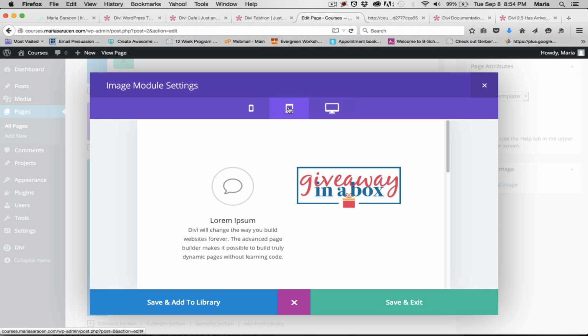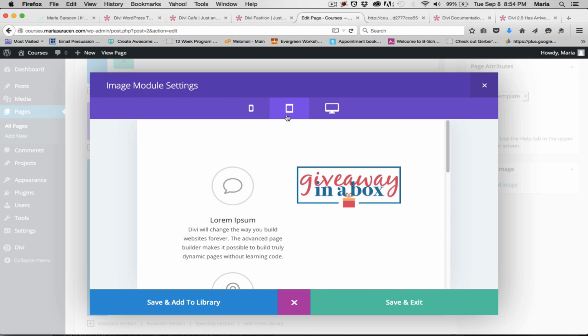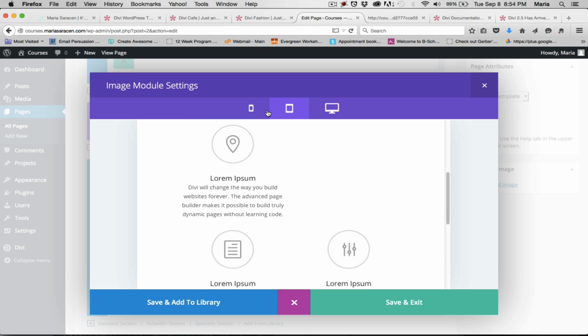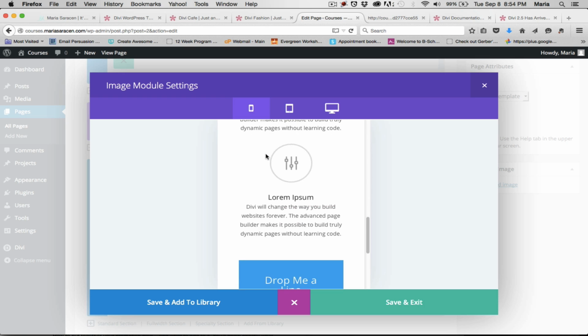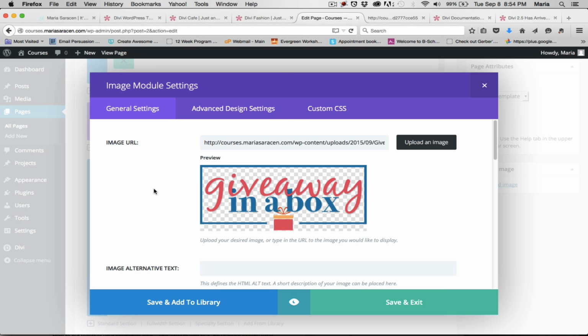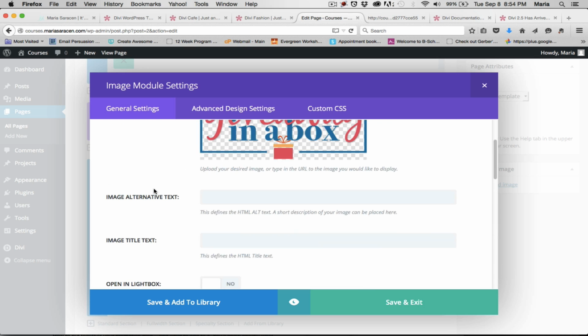The other thing is you can look at it right here in image module settings and see what it looks like on a tablet. Right there. That's a tablet. So that component, that particular module, you can see what it looks like on a tablet. This one, you can see what it looks like on a phone. So you can see if you're happy with the way it looks. You don't have to go out of this module, save it, and so on. You can watch it, and then if you want to make any changes, it's as easy as pie.